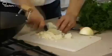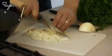Get your wok on, okay? And heat it up, a little bit of oil in there. And we want to put in half an onion. Try and get it chopped as finely as you can.